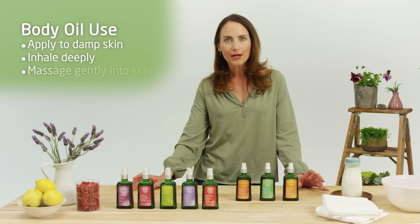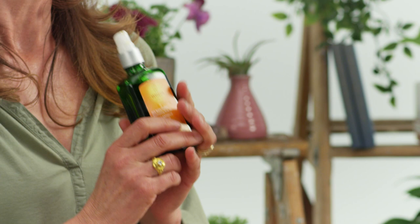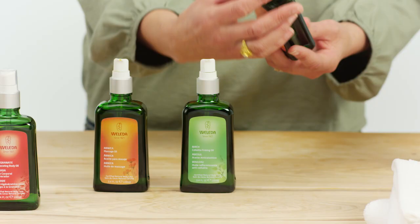So when I'm out of the shower, still slightly damp, I like to blend 3 different body oils together. My favorites are the Hydrating Beauty and Body Oil. This product is so beautiful. I love the way it smells. It's rich in antioxidants and fatty acids. So I cover most of my body with that.